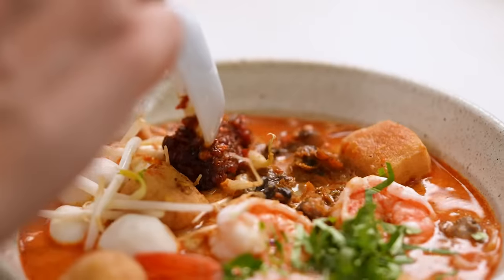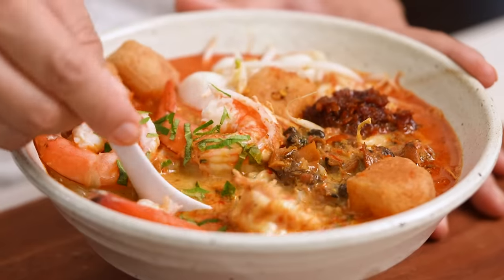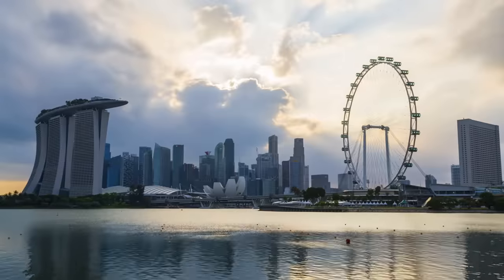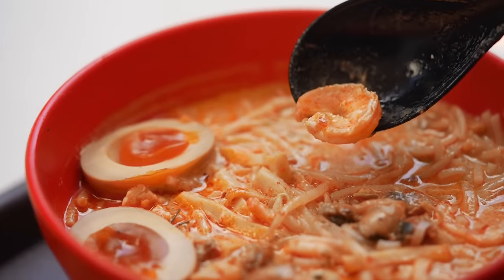So amazing. I loved learning about the flavors that make a Katong Laksa unique to Singapore. And while this recipe is great, it's not going to compare to going and experiencing the real thing. Sitting there street side among the shop houses, enjoying a true authentic bowl of Katong Laksa.